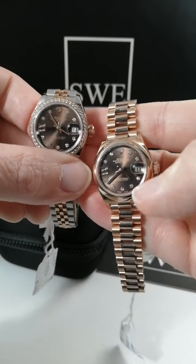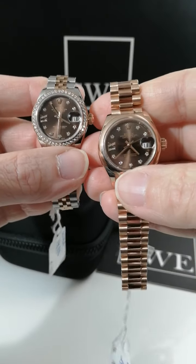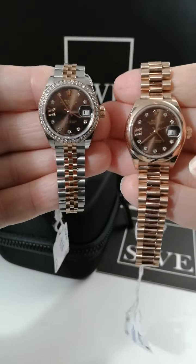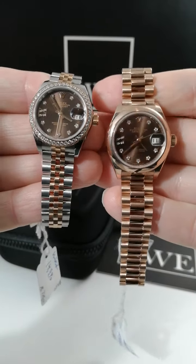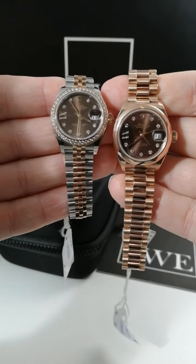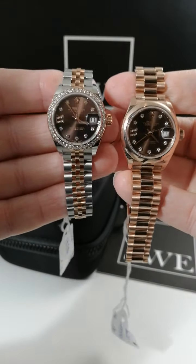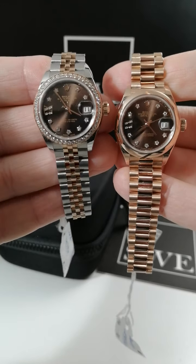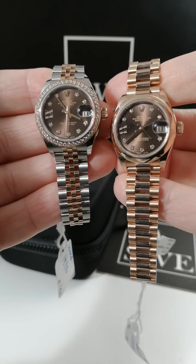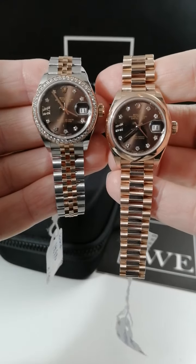One of the most beautiful ladies' watches we sell here at SwissWatchExpo is the Rolex Lady Datejust. Absolutely gorgeous. This is a modern version that is a 28 millimeter case with the larger case lugs and the bracelets that have the really nice, robust, machined clasp versus the old ones that were stamped from a flat piece of steel. These are a big upgrade.